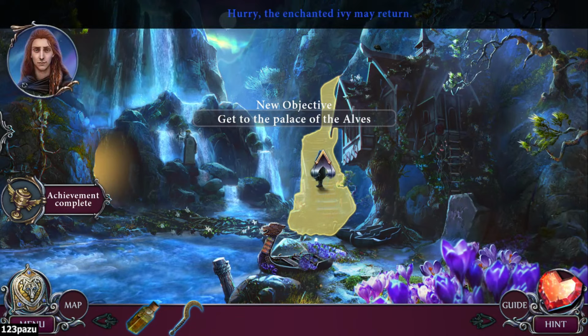Get to the palace. Hurry, of the elves. The enchanted ivy may return. All right, Loki, let's go.